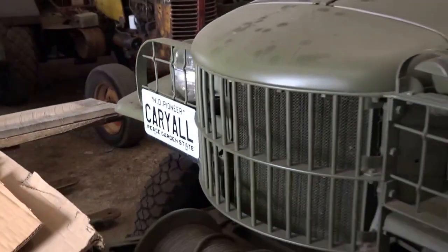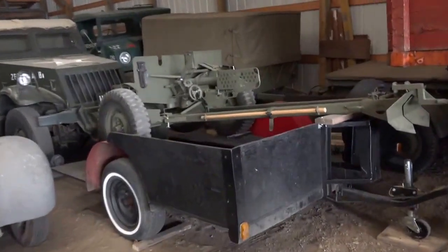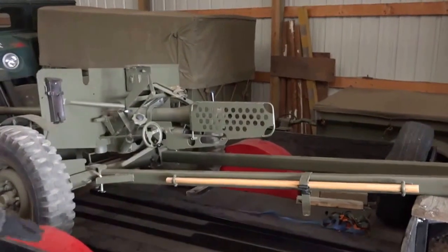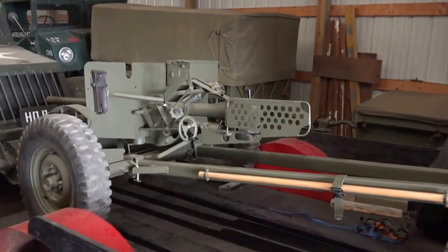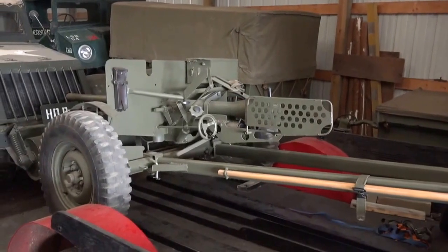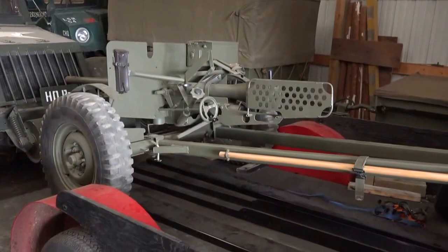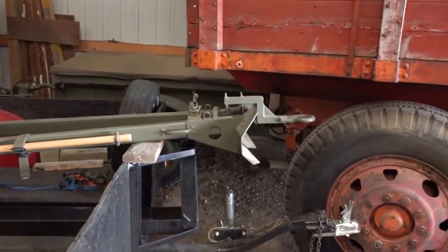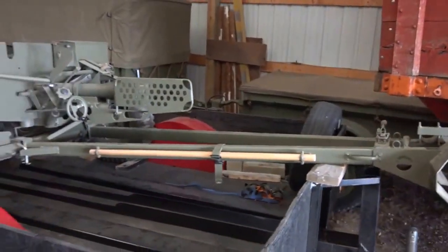And then one winter, I had a set of plans, so I made a 37 millimeter howitzer. Oh, is that for tailgaters? Yeah, it made everything but the wheels. And the trail splits out like a regular howitzer. I just tow it behind the carryall or something when we have a parade.